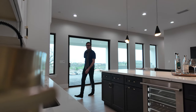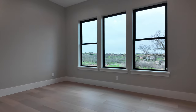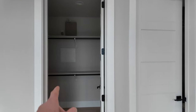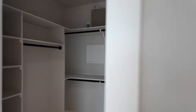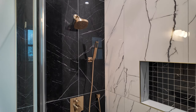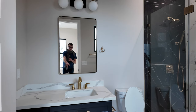On the other side, you have another bedroom here, queen size bed will fit nicely, probably a secondary office, with a view of your baseball court over there. This one has its own ensuite as well, a walk-in closet, beautiful shower. Check out the finishing on this one here, and the single sink vanity.